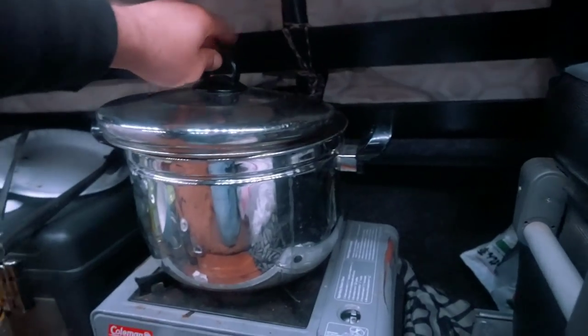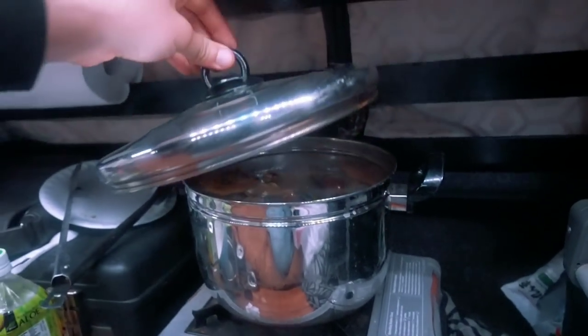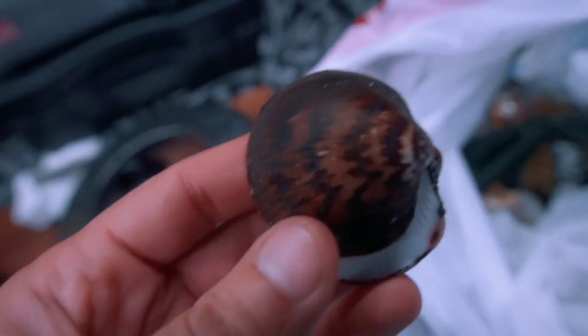So, continuing to watch Romanovs. Clams are cooking away in miso soup broth. I added a few spices over there and some garlic salt. And this is going to be delicious. These are the majority of clams in this area.